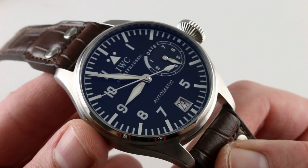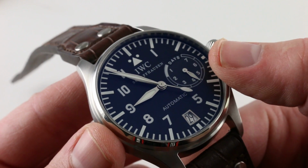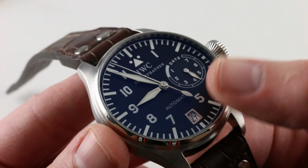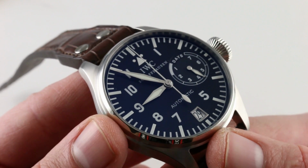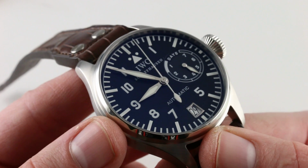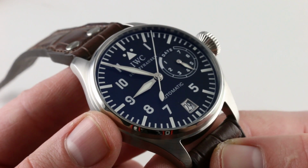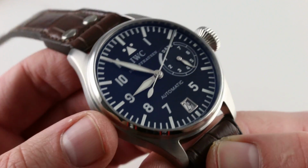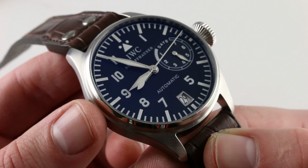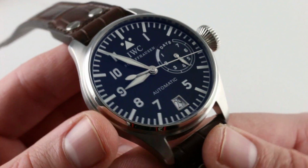Now, the dial is first generation. A couple of features: the specific calibration of the double ringed scale for the power reserve at 3 o'clock, the presence of numeral 9, something that's been recalled for most recent versions of the Big Pilot's watch, the 5009-12, and you can see the triangular double dot index at 12 o'clock, which most people will absolutely swear follows them as they move around the room.